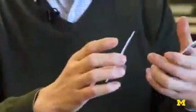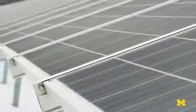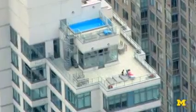You want this semiconductor material to absorb all the light. And that's why the traditional solar panels look black. They probably can only be installed on the rooftop because nobody is going to want to put these black panels on the side of the building or windows. The rooftop area is very limited.